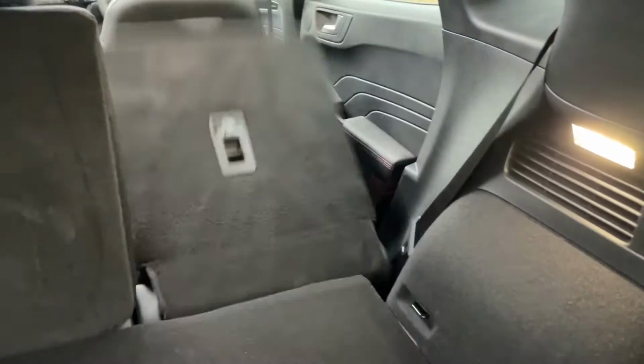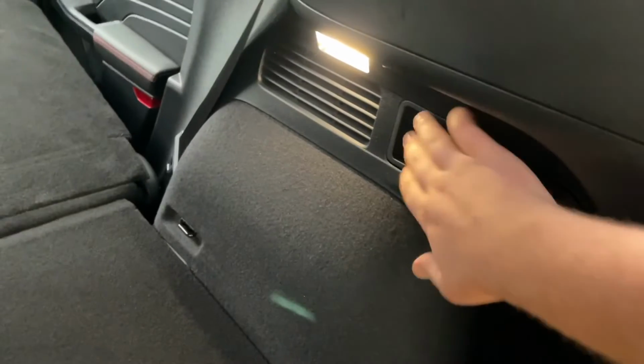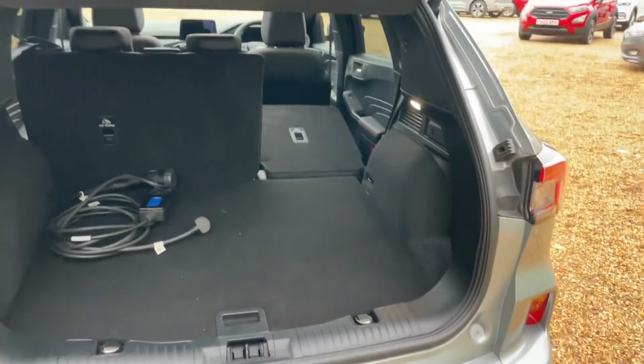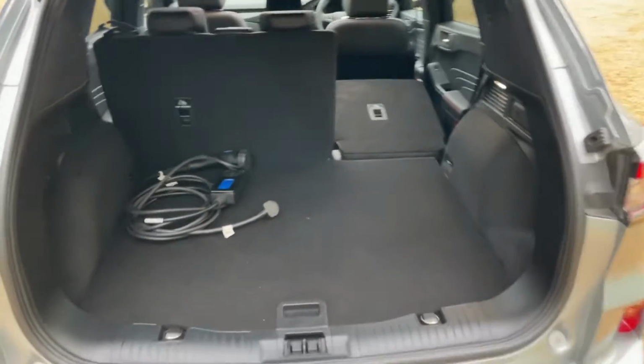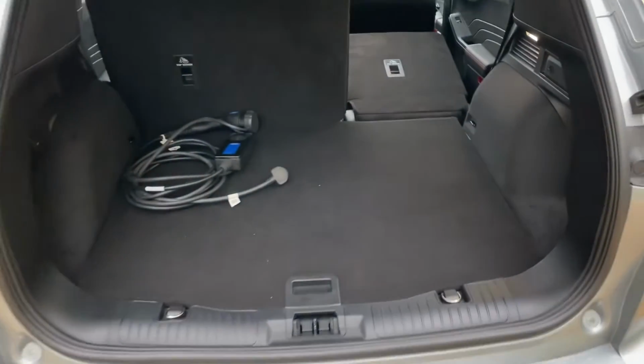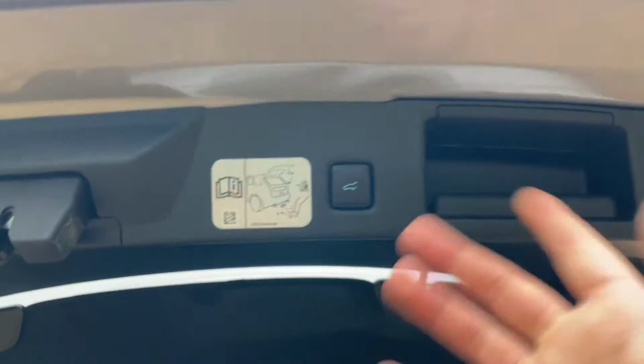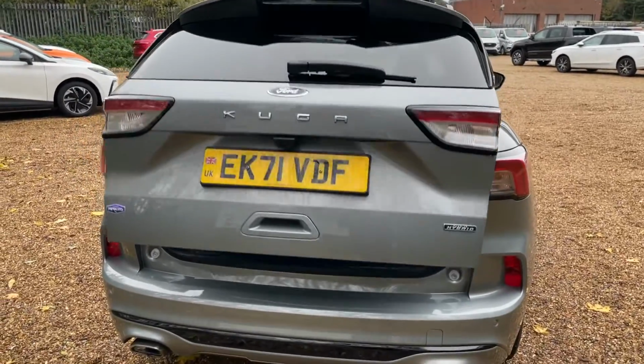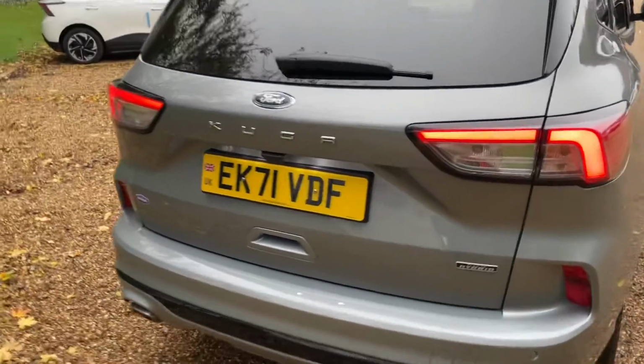So I'll demonstrate one of those. Let's do the right hand. Pull that lever, drops the seat. Nice and flat. All ready for fishing rods or a go-kart. I don't know. Anything you fancy. Okay, so we can use the button now, so we can close up the boot with that. Beautiful. Right, so let's come round now and let's have a look inside the rear.